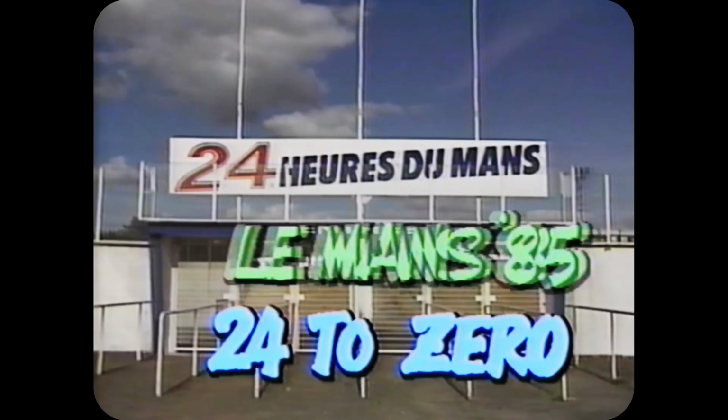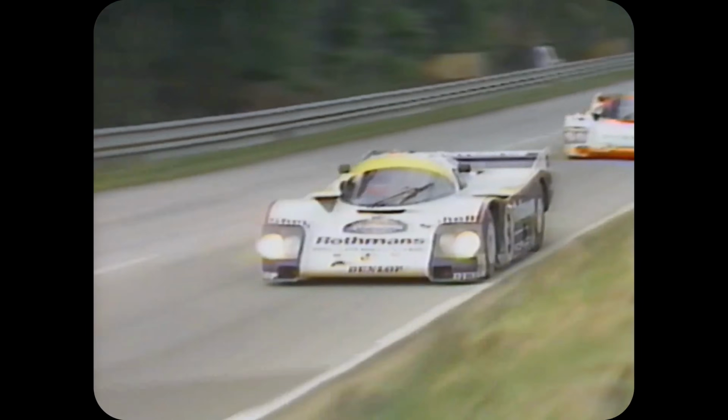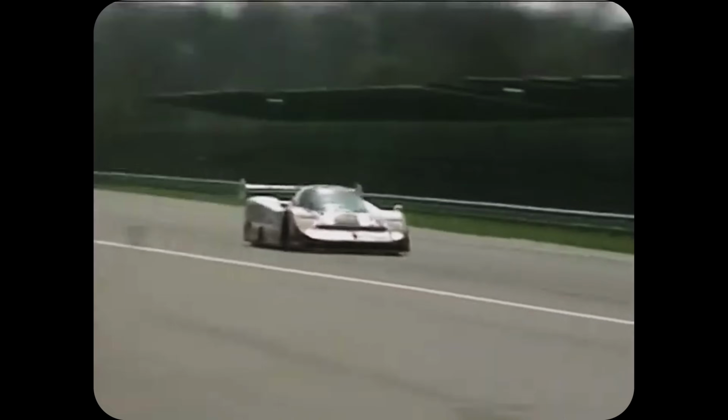Through its early years, Group C Sportscar racing was dominated by just one manufacturer, Porsche. With the 956 and 962, Porsche defined an era, winning Le Mans 6 times in a row. But by the late 80s, a new challenger was emerging.